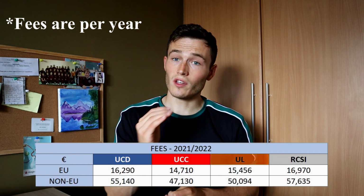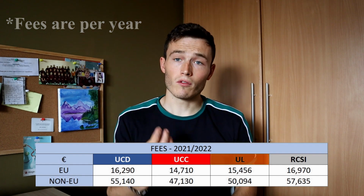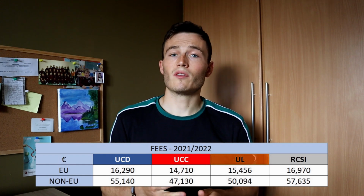Another really important point for graduate medicine is obviously fees and funding. These schools vary in their fees a little bit, but again, there are some considerations to be made here. So I'm going to leave a graphic around here just so you can see the fees for each of EU and non-EU applicants for the 4 different schools. For an EU applicant, the average cost is about 15,800, while for non-EU, you're talking about 52,500 euro.